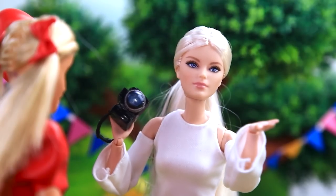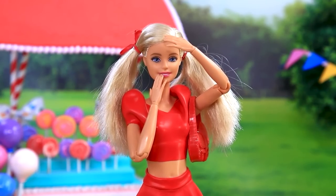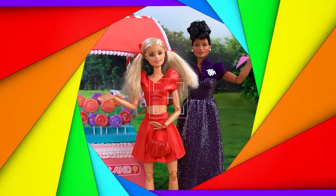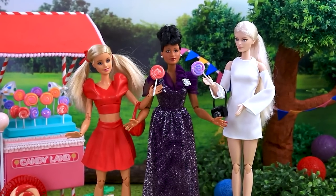Beauty. Can I take a couple of photos? Yes. I've never attracted so much attention before. Great. You look stunning. Look at those poses. Gorgeous. Nice. Wonderful shots. Thank you. All you needed was to believe in yourself.